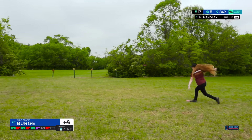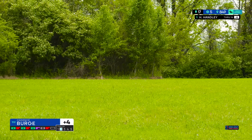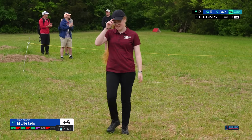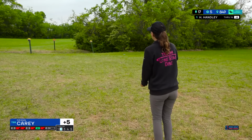Cadence looking to throw a big turnover here. Maybe it's great. I love that line. Wow. So aggressive, but it works out really well. That was really good.